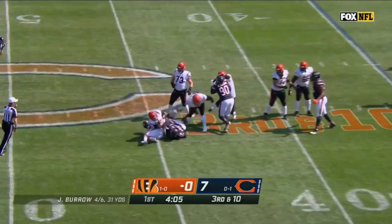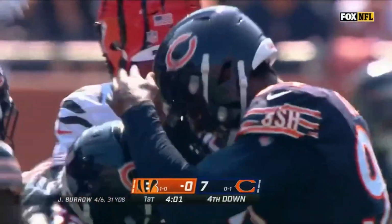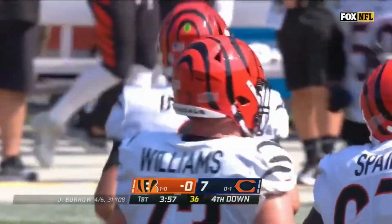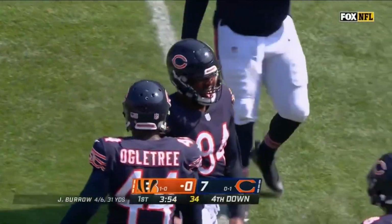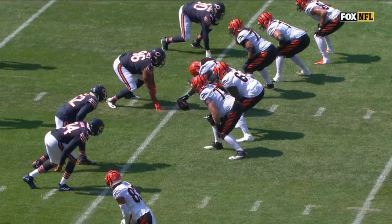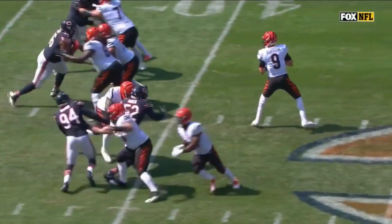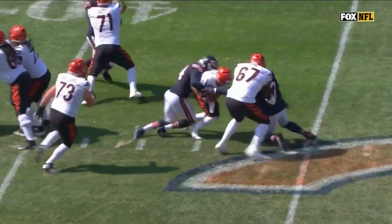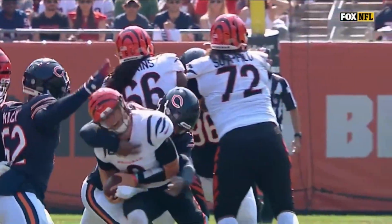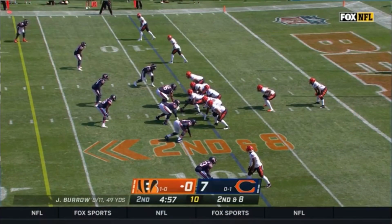Burrow under pressure, down he goes. Robert Quinn got him. And the Bears defense stiffens and pushes the Bengals out of field goal range. When you can rush 4 like this and affect the quarterback, leaving 7 in coverage, watch Robert Quinn right here. Boom. Just beat the tackle off the edge, bam, and get back inside. They're so concerned about Khalil Mack that they gave Robert Quinn almost a free, unabated rush right there. Excellent job by him. Strength.